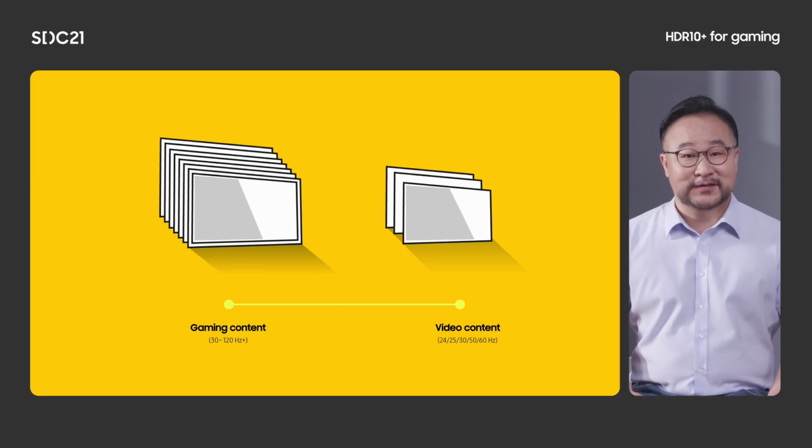First, let's talk about the frame rates. Different applications use different frame rates. As shown in the diagram, video contents use fixed frame rates between 24 to 60 Hz, but gaming contents use variable refresh rates between 30 to 120 or sometimes higher than that. You may wonder why games need higher frame rates than video content, or others may question why games need even variable refresh rates.